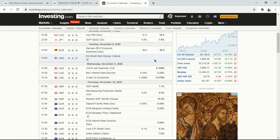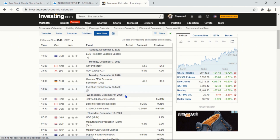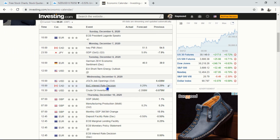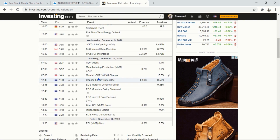And on the fundamental side of things, from Monday through to Wednesday, the interesting thing to look at will be the Bank of Canada's interest rate decision, which will be affecting the Canadian dollar. And on Thursday, there's heavy news coming up from the Eurozone, where the European Central Bank sits down to discuss its interest rate decision. This one would also be affecting the euro pairs.